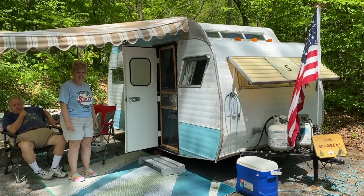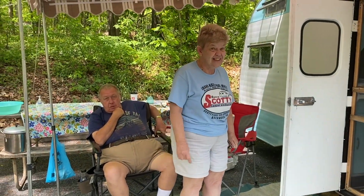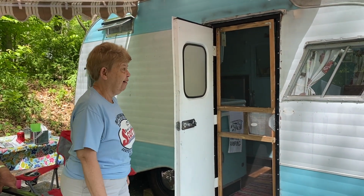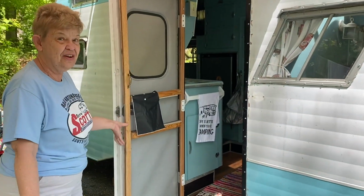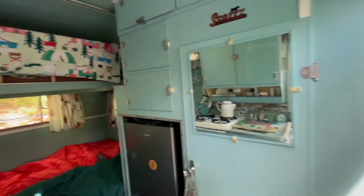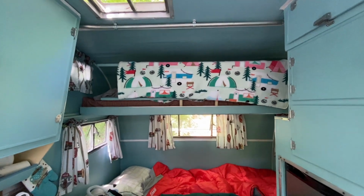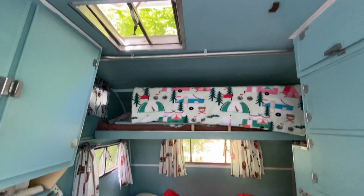Look at this cute '68 Highlander. And we have Gil and Judy. I'm Judy, that's Gil. And they're just going to give us a tour of their trailer. Go ahead. Ta-da! There you go. Thank you. You still have the blue. Oh, look. You have the top bunk. Someone can sleep up there, right? Yeah, if they wanted to. I haven't used it for storage, which right now is what we're doing.